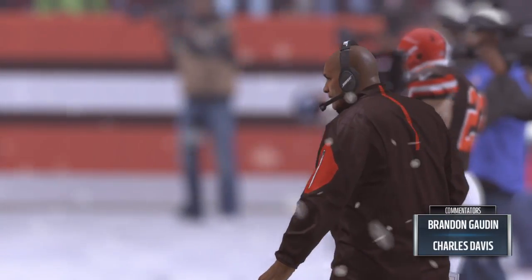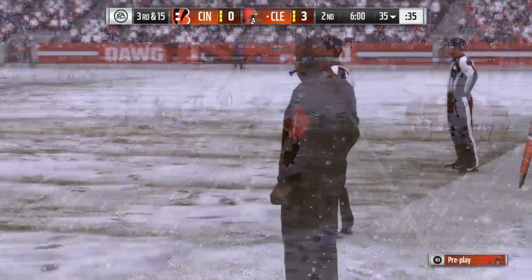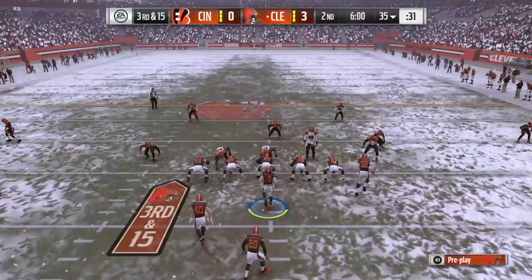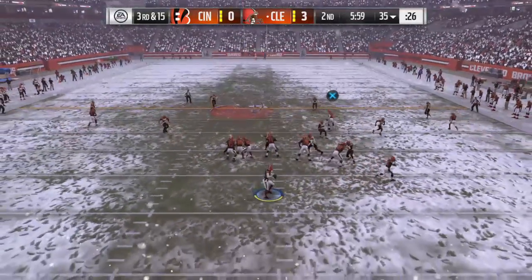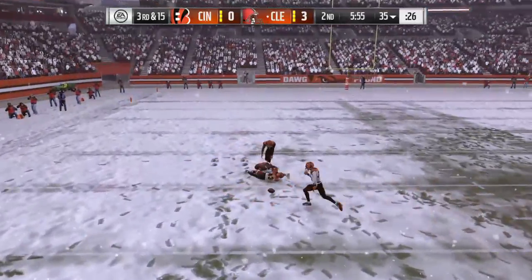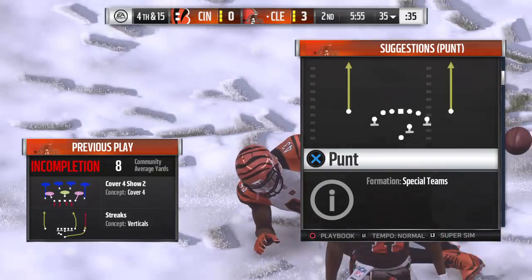Back with Charles Davis, I'm Brandon Gaudin. The Browns with a football to begin quarter number 2. They do, however, have a tough 3rd and long coming up. To throw is RG3. He's going to go for a big play downfield. And incomplete. He can't hang on. Would have been a nice catch. Instead, it brings up a 4th down.